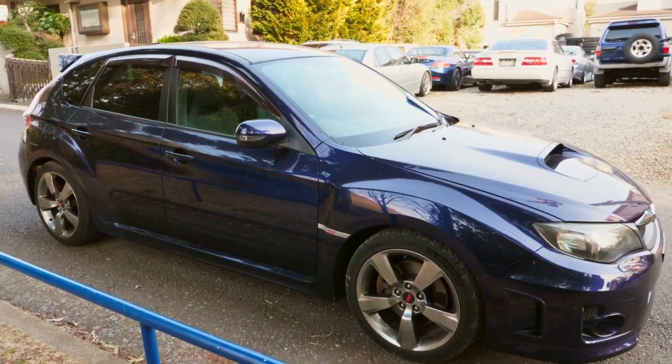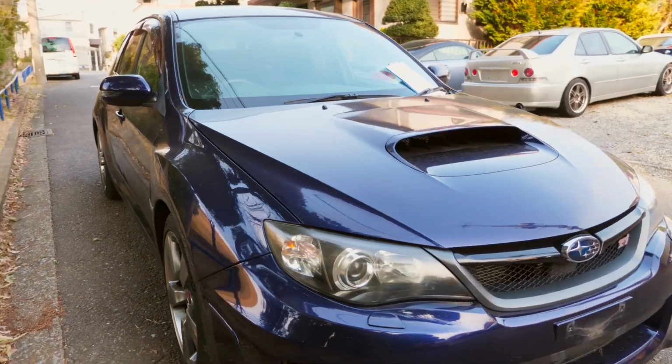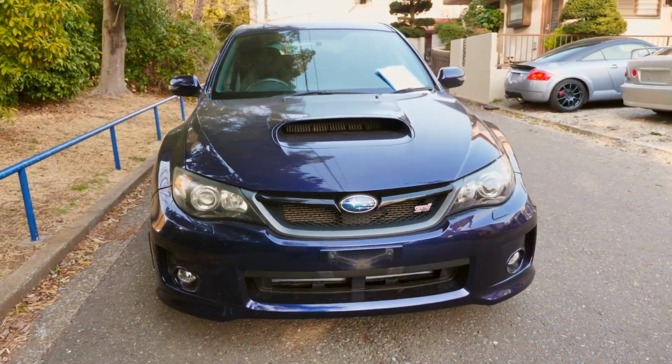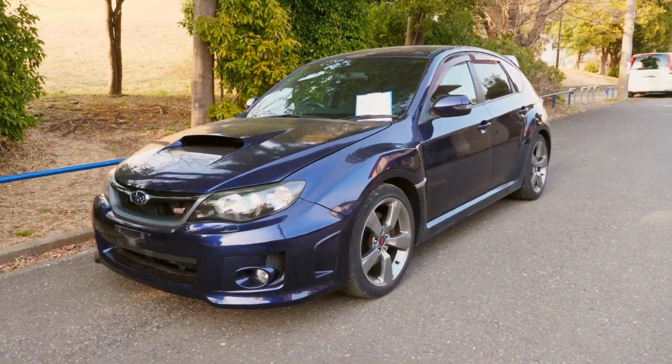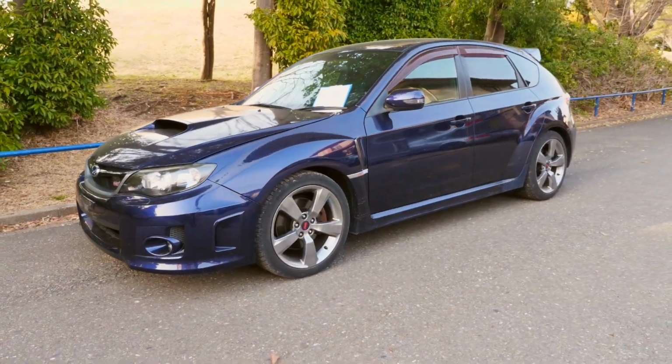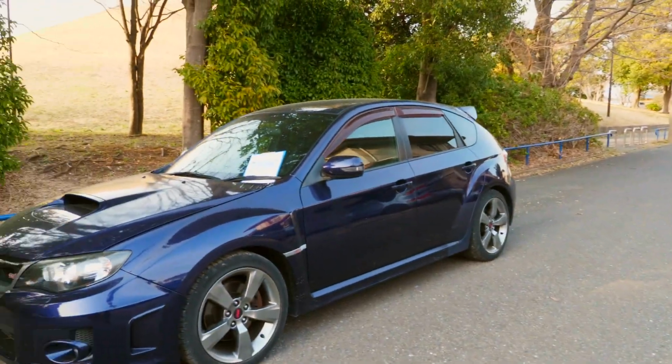Okay, hatchback gives you probably a little bit better of an overall package, easier to put stuff into the back. And especially when these cars first came out, hatchbacks were what rally cars were. They were only sedans up to a certain point, and then they were all hatchbacks, because why bother carrying the extra weight if you don't need it?